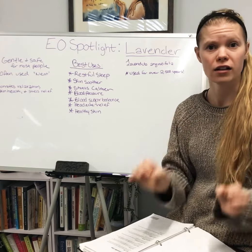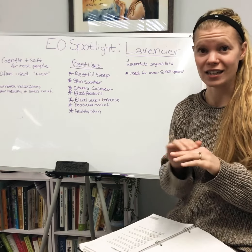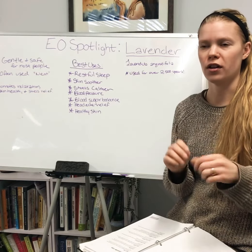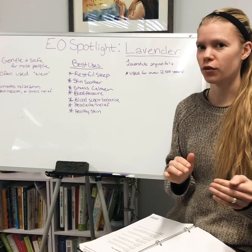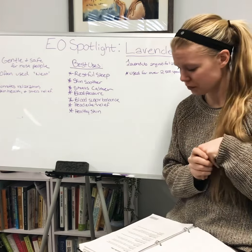Lavender is not going to sting. Sometimes kids get worried because they're like, oh, is that going to sting if you put that on my skin? No, lavender is a very gentle oil. If you were to put tea tree or something like that on a cut, which is good for cuts as well, it might sting a little bit, but lavender is very gentle.